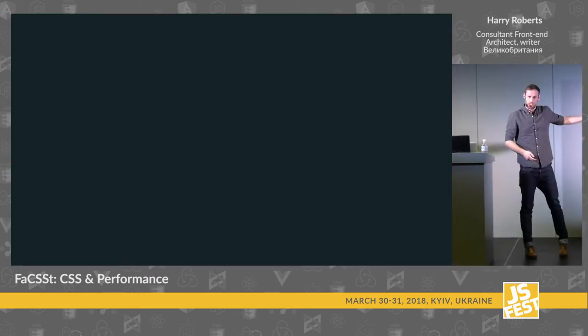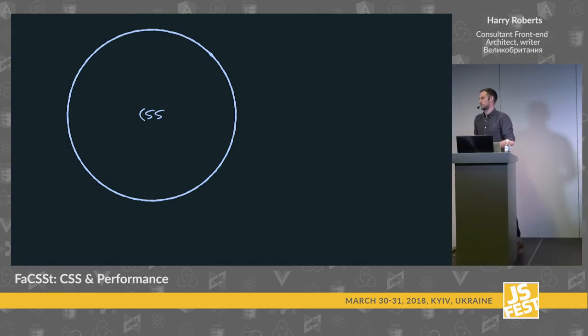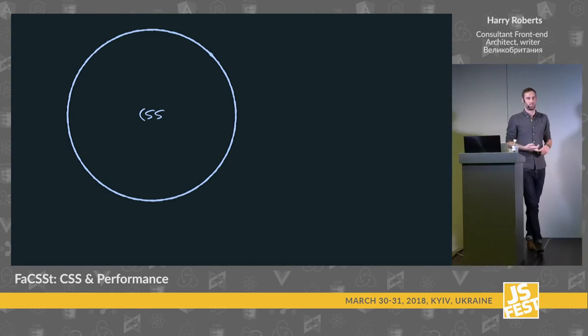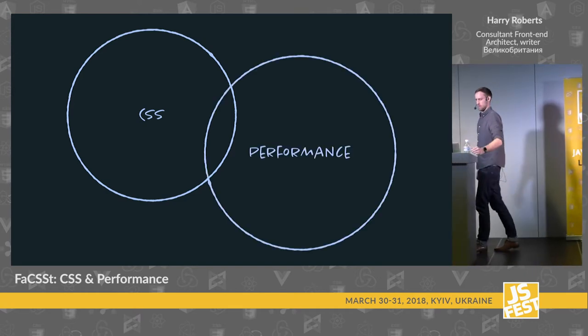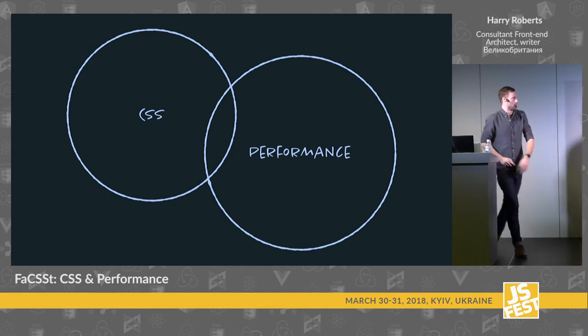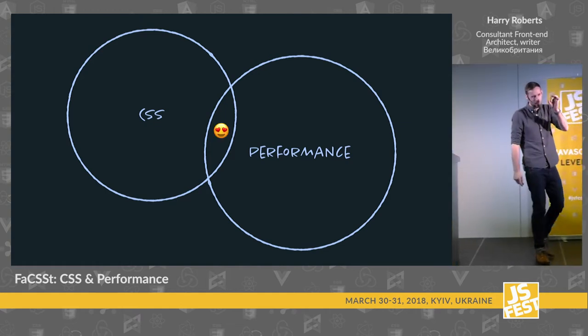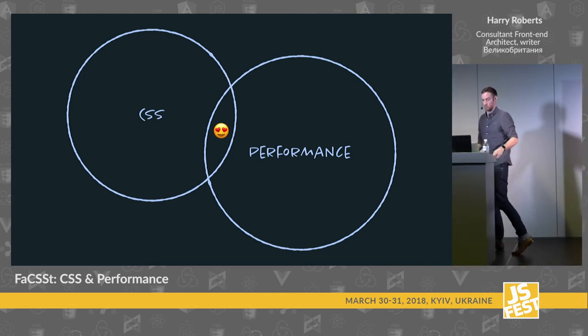If anyone is familiar with any of my work, you'll probably know that I started off focusing heavily on CSS, CSS architecture, design systems, sort of large-scale CSS. But about a year ago, I started focusing way more on performance, which has been really, really good fun. It's kind of the majority of my work now is making websites faster. But because CSS is my first love, anything that combines these two subjects is my favorite. So I'm quite excited to give this talk.